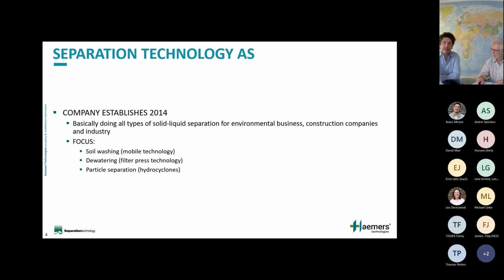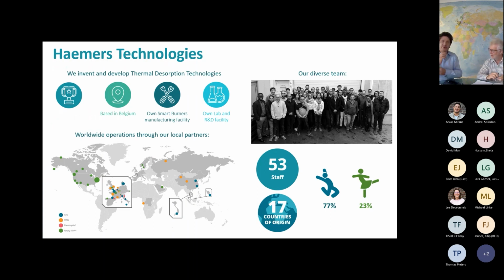Yeah, excellent. Reminds me a lot of my mining engineering days a long time ago. To remind who we are as Haemers Technologies, most of you may know us, following us for a while now, but we're a technology company. We are focused on thermal desorption. We're just a little bit over 50 people based here, mainly in Brussels, and we operate all over the world. When we say a technology company, it's the projects we do through partnerships with local companies. We really believe, and Per is a good example of long-lasting partnerships, that mixing technologies and contracting and skills is the best way to move forward for the benefit of all.